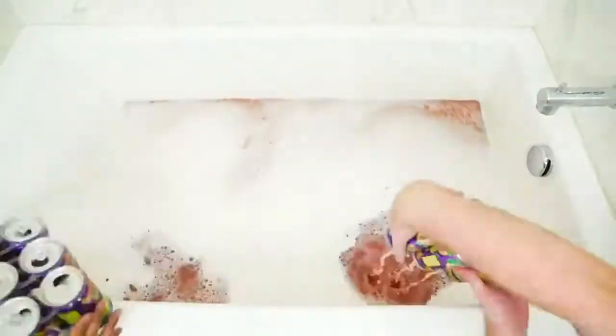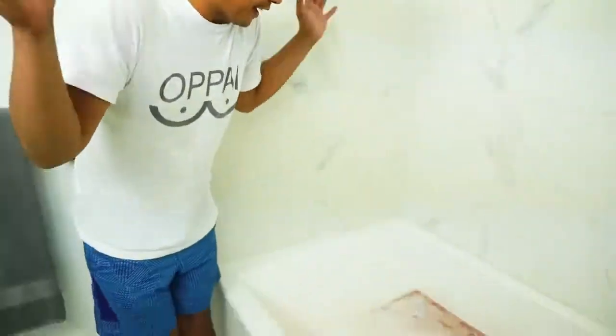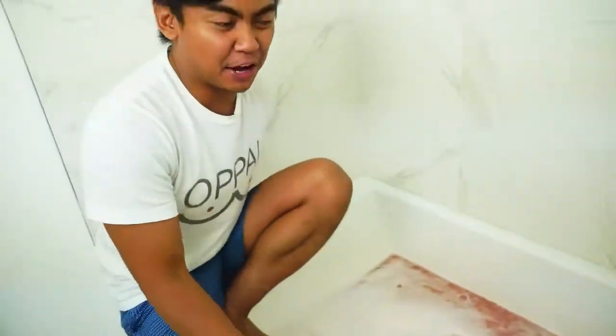Let's do it! An hour later, we have a bathtub full of guava juice. So this thing is filled with nectar. So that means it's gonna get really, really sticky in like 2 seconds.